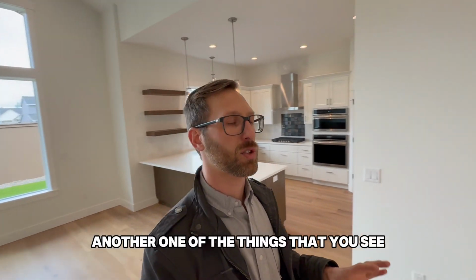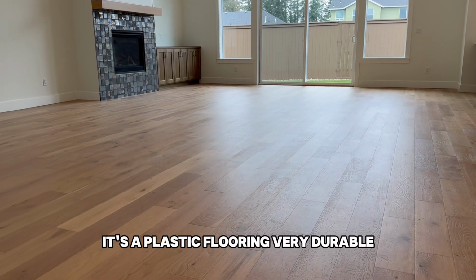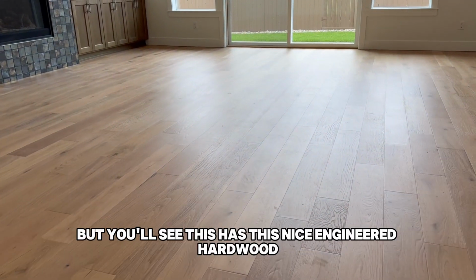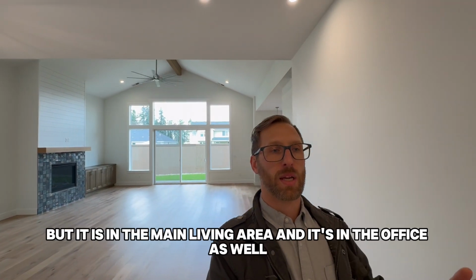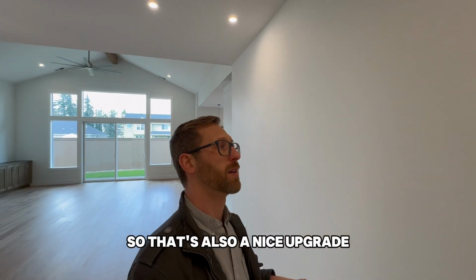Another one of the things that you see, a lot of builders are using luxury vinyl plank. It's a plastic flooring, very durable, good flooring, lasts a long time. But you'll see this has this nice engineered hardwood pretty much throughout the home. It's not in the bedrooms, of course, but it is in the main living areas. It's in the office as well. So that's also a nice upgrade.